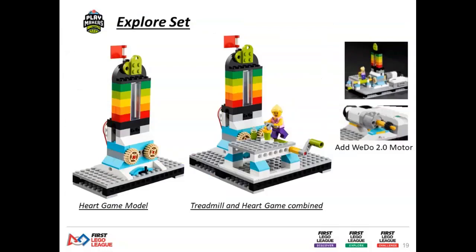So here's the new Explore set. And so we have 2 models. We have the heart game model, and then we have a treadmill. So when we put those 2 together, if we turn the handle on the front of the treadmill, through a series of gears that will also raise the flag. The heart game model has a flag on it, and as you turn the gears, the flag goes up. And then all the way to the right, you can see that when you add your WeDo 2.0 motor on the very back of those models, then you can program that model to turn both of these things, and it will raise that flag. So that's pretty cool.